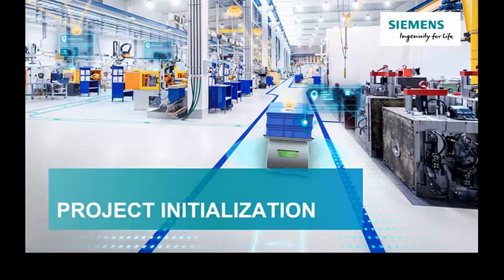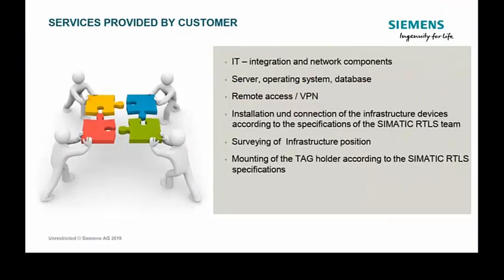So yeah, the final couple of slides is how we initialize and get involved with a particular customer. It's worth pointing out what services in RTLS we probably don't provide, or what we would expect to be provided by a customer. This is the server, for instance. We'd expect the customer to provide the server for us to load the locating manager onto. With RTLS, remote access is pretty critical for us to do our commissioning and fine tuning of the system when it comes to checking the accuracy. And it's also the mounting of the tags itself. So again, that's something the customer would do.